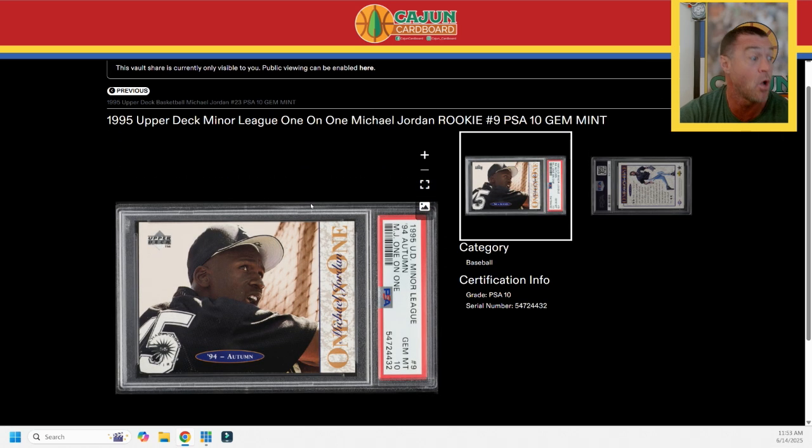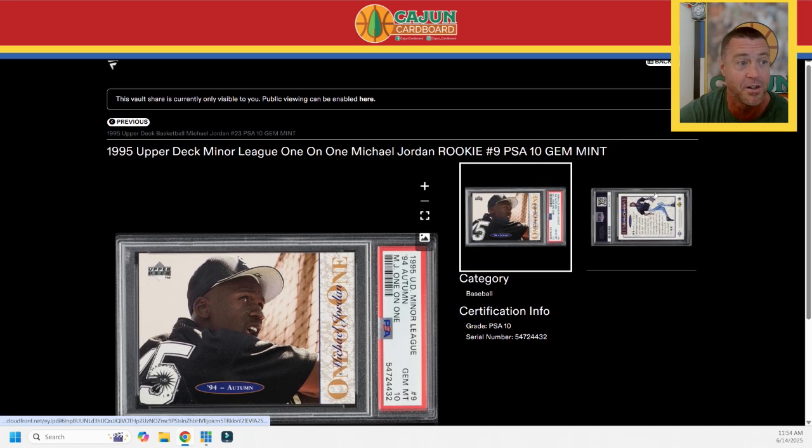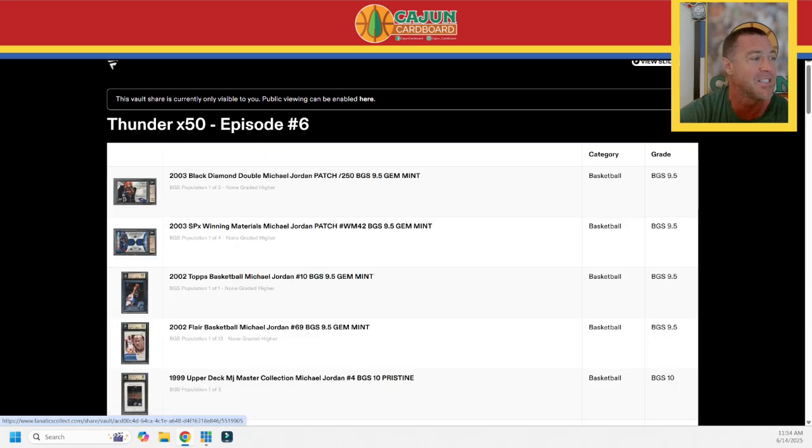We're getting towards the end of the list. Oh, this is the last one. Very cheap, 95 Upper Deck. It's a minor league baseball card. I can't tell you how many baseball cards of Michael Jordan in Birmingham Barons or White Sox were printed in those 2 years. It's like Upper Deck just refused to give up on Michael Jordan, and it's almost like they printed him back into the NBA.